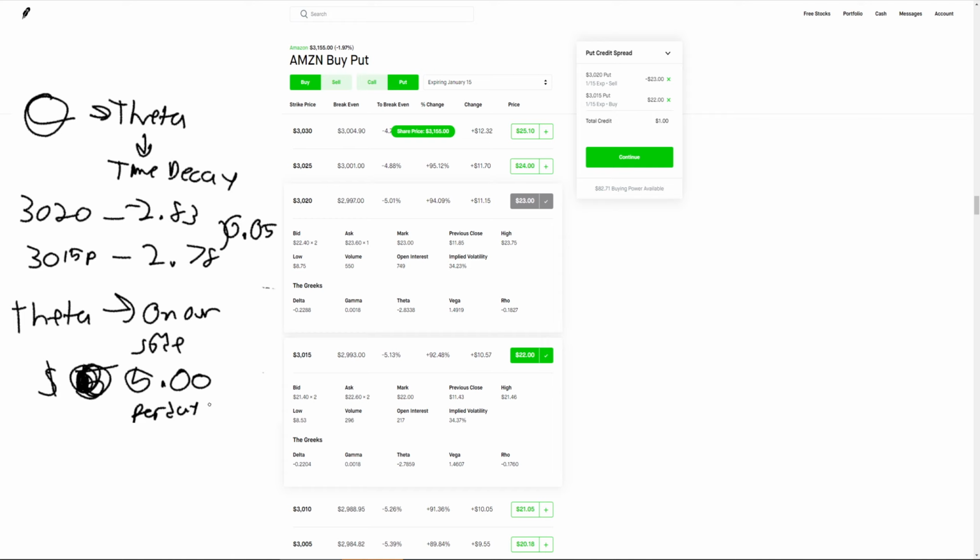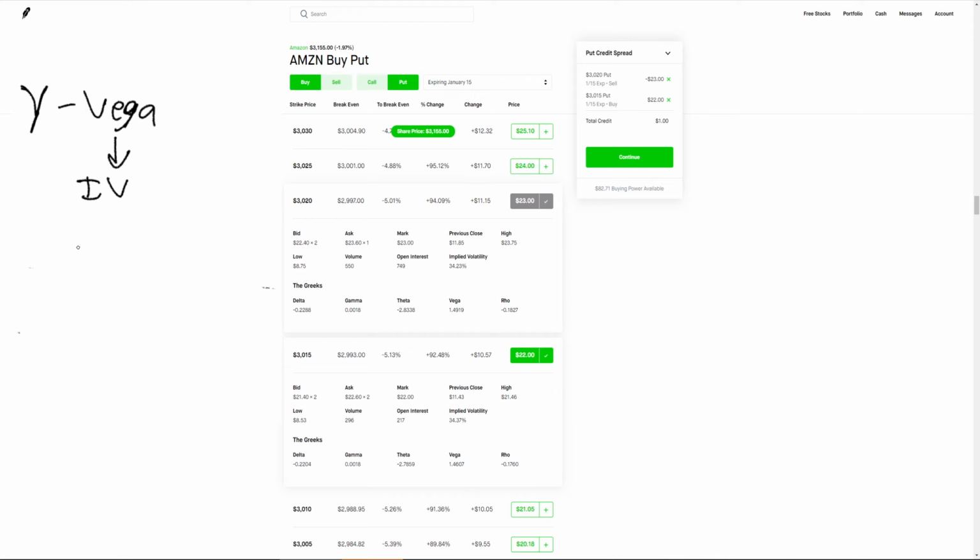All right, so now let's talk about implied volatility. Basically, implied volatility means that if Amazon is more volatile, meaning there are going to be higher price movements, such as at earnings or when a big news event comes out, implied volatility is going to be higher. So Vega, in our case, in the 3020 contract, is going to be 1.49, and in the 3015 contract it is going to be 1.46. And as you can also see, there's an implied volatility percent.